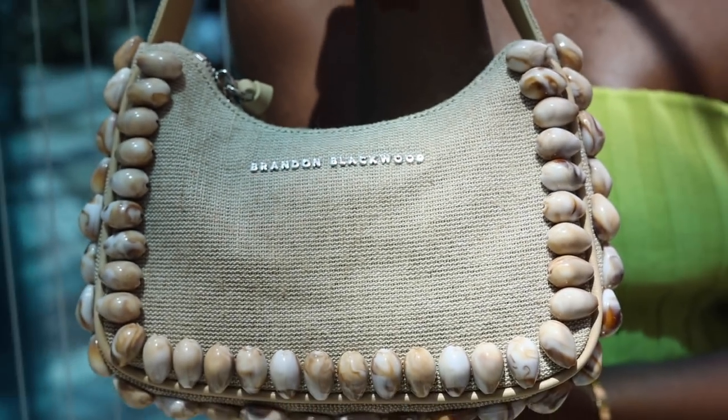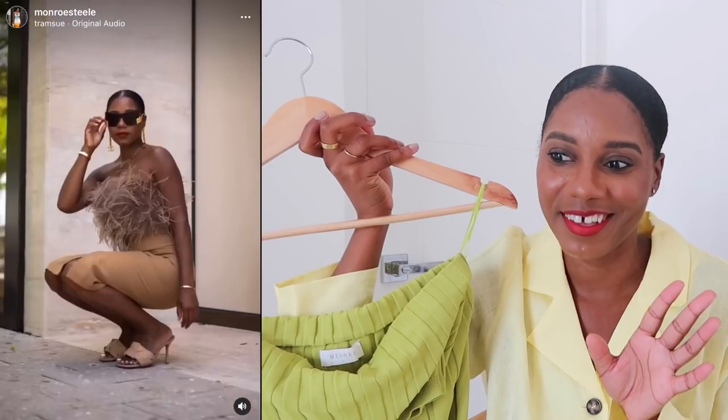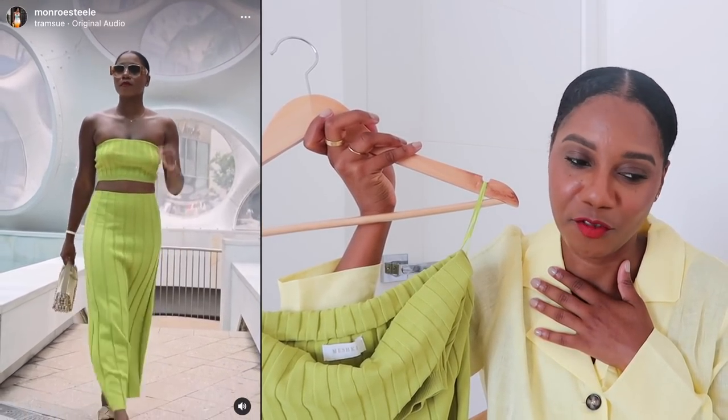And then if you throw a beautiful lightweight blazer over top and a sandal, stunning. Pair of sunglasses, you're good to go. I recently styled this with that shell Brandon Blackwood bag, some Bottega mules, and I believe my Loewe sunglasses in the Design District. And I took a few photos and made this incredible reel that I think is my favorite reel I've ever created. Love, love this look.